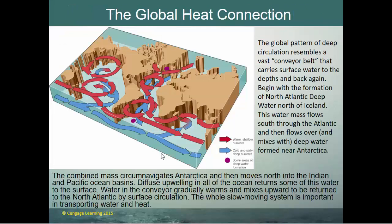All right, so this global circulation creates a global heat connection. So let's go through this. This is what's known as the Great Global Conveyor Belt. Essentially, the global pattern of deep circulation resembles a vast conveyor belt. That conveyor belt carries surface water to the deep depths, and it does so in the polar regions, and then back up to the surface again in the equatorial regions.